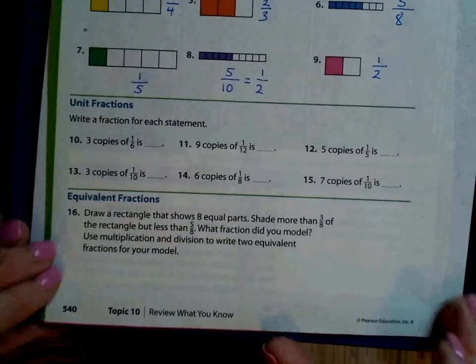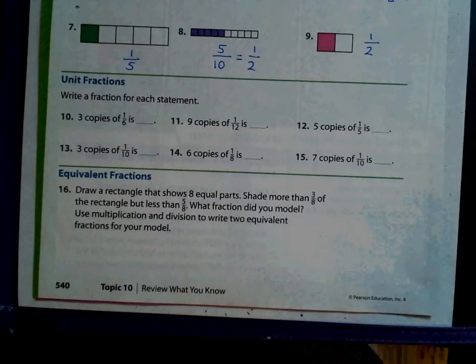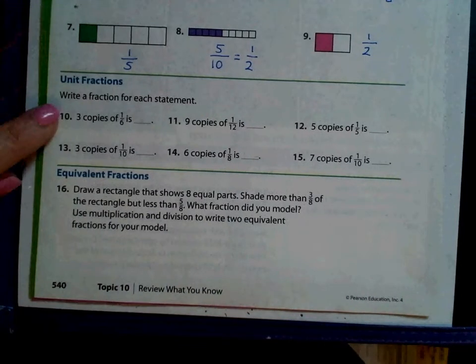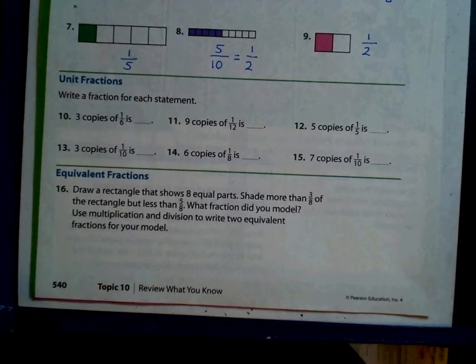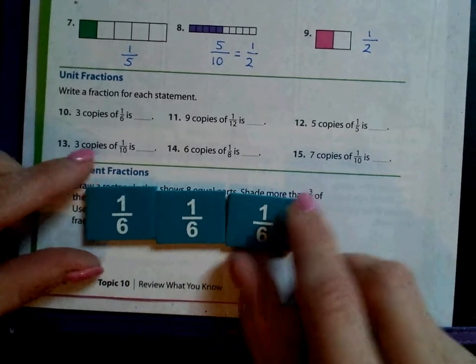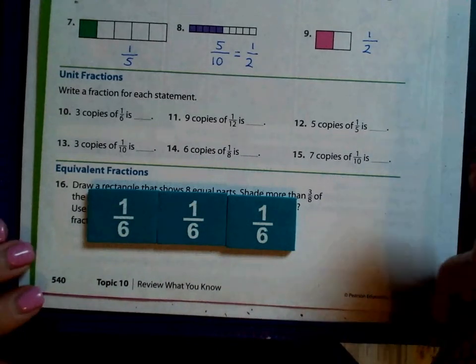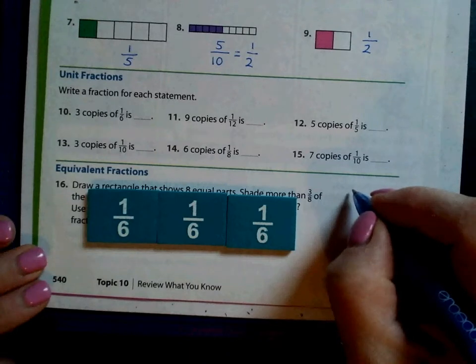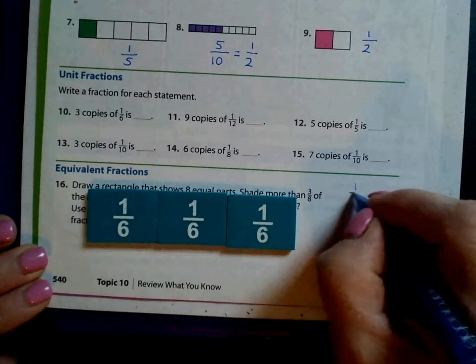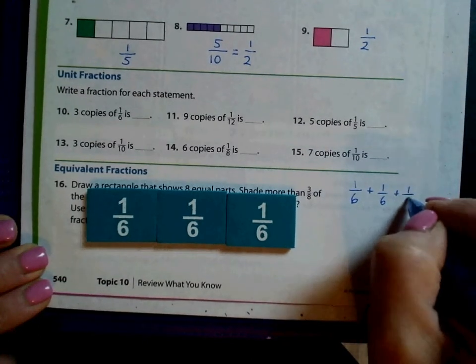All right, so unit fractions, that's going to be really important for what we're doing in today's lesson for 10-1. So I do have some fraction strips here. It says 3 copies of 1/6. So here I'm going to get my 1/6 fraction pieces if I have 3 of them. So remember, multiplication is also known as repeated addition. So if I can do this, 1/6 plus 1/6 plus 1/6.